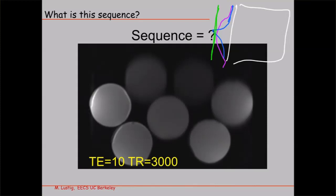So if you have some sequence that is centrally ordered, where you collect first this line, red, and then orange, and then yellow, green, blue, purple, while the magnetization is decaying, then you'll get this type of weighting.